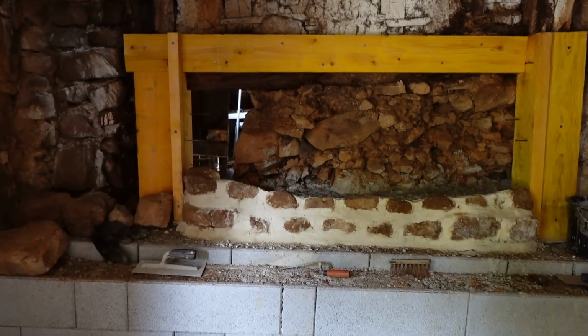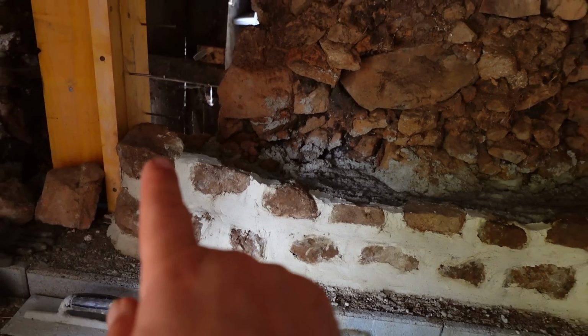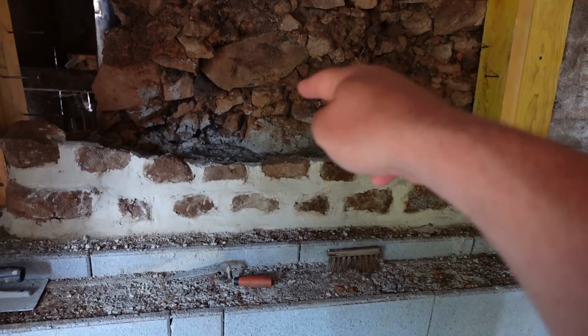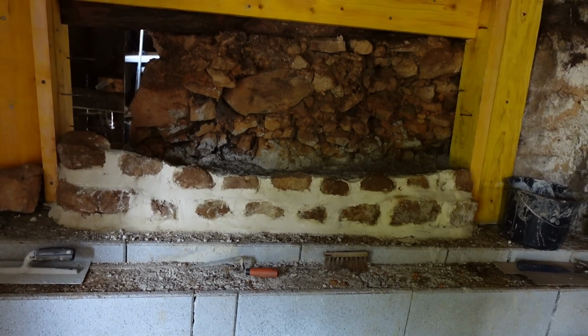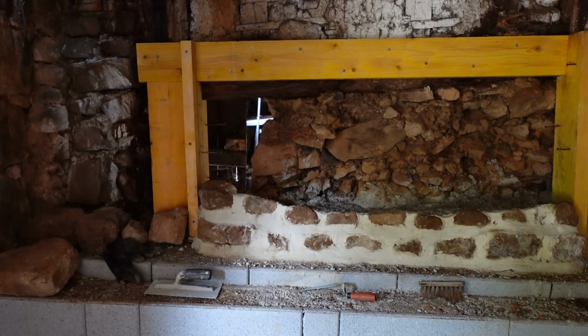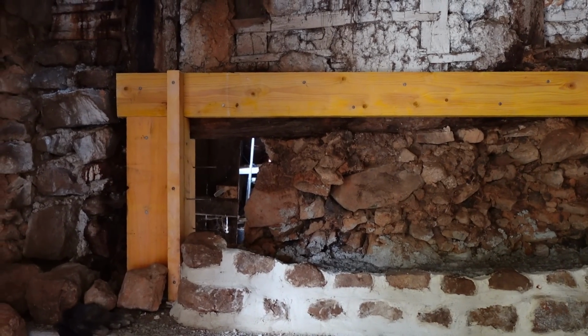So this is as far as I've got so far. Right, okay, so the mission today is to build the courses up under there and infill behind, locking the two walls together. And then hopefully, well no, definitely, we'll see the last of that hole in the wall today.